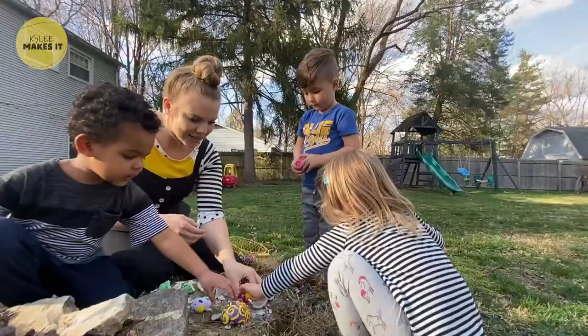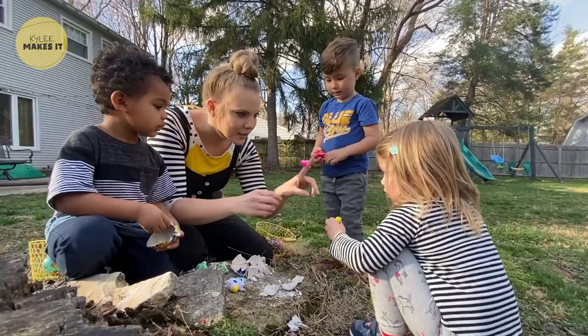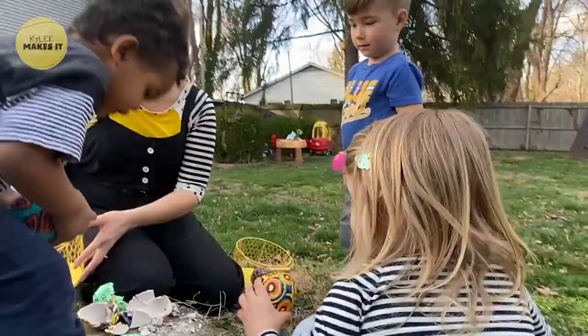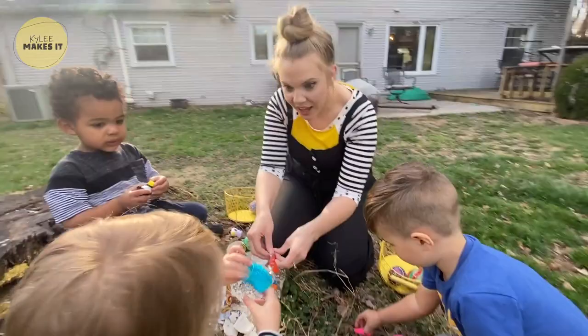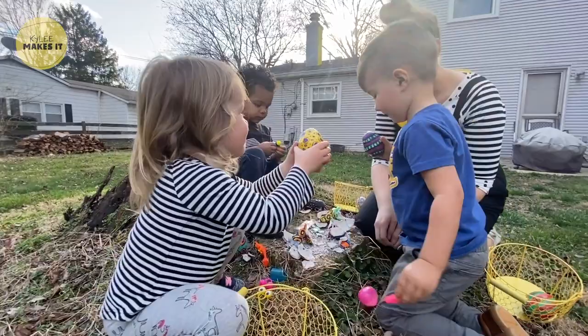Silly putty. These are like rings that go on your fingers like this. Hello. Hello, nice to meet you. Smash. A slinky. Woo! I need to do this one. Look at.